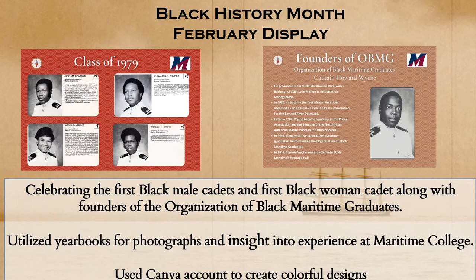Now with the craft box, we had supplies to make exciting and colorful displays. In January, I had a reference request asking about the first Black students at Maritime. This simple request jumpstarted my research through yearbooks looking for the first Black cadets. Using my Canva account, I was able to brighten up black and white photos from the yearbooks. By duplicating each page, it was easy to change photographs and profile information for each cadet.